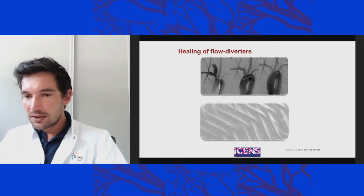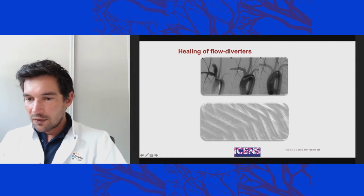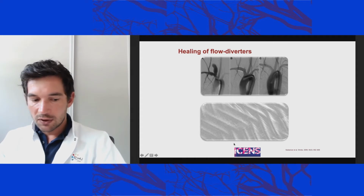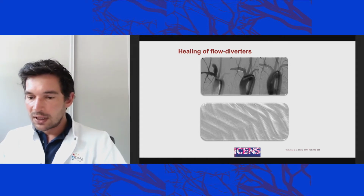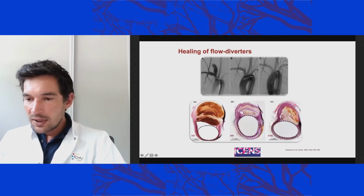And when we look at the healing mechanisms of flow diverters, we can see that initially, before the treatment with flow diverters, there is this aneurysm, which is largely patent. After the flow diverters, there is a flow reduction. And at 1 month, what they observed in the first studies in 2009 was a coverage of the mesh of the flow diverters with a neo-endothelialization, a neo-tissue covering the mesh of the flow diverters, allowing to exclude the aneurysm from the circulation.